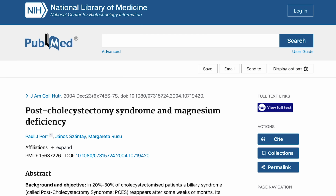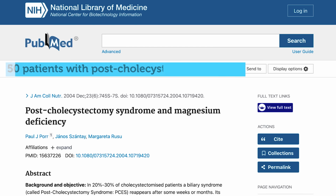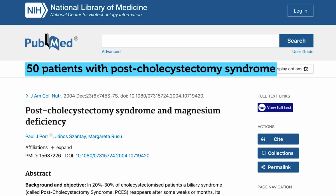But there's one other support that people who have this post-cholecystectomy syndrome should consider, and that is a vitamin cocktail, courtesy of a 2004 clinical trial in about 50 patients with post-cholecystectomy syndrome. All of these people in this study were deficient in magnesium. So that's sort of one flag that, hey, there might be a need for some sort of vitamin intervention, and that's part of what prompted this study.